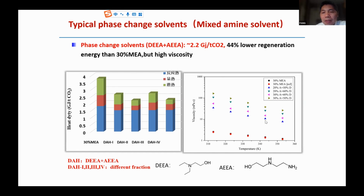So it's one problem. There is a lot of research on how to decrease the viscosity by adding some new composition to decrease the viscosity. Because high viscosity will cause flow pressure drop, and also cause the heat exchange and heat transfer to decrease.